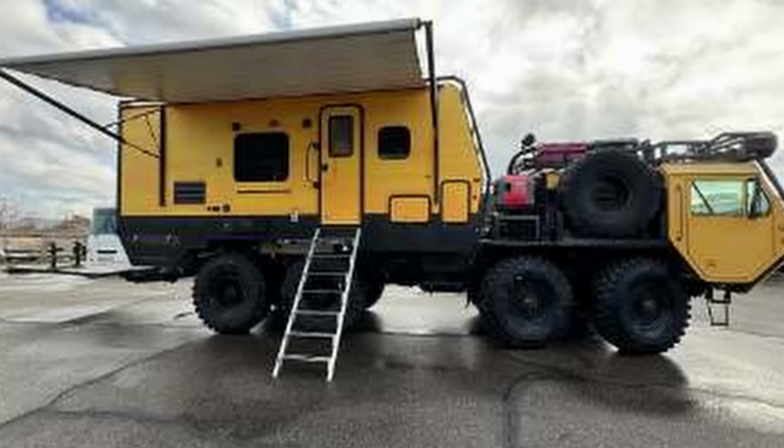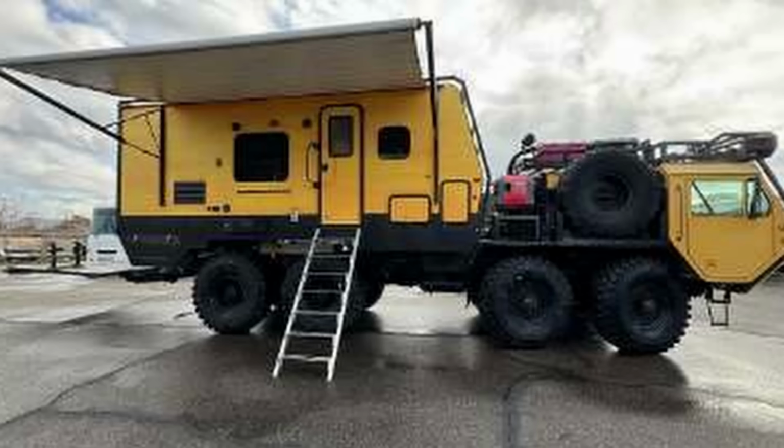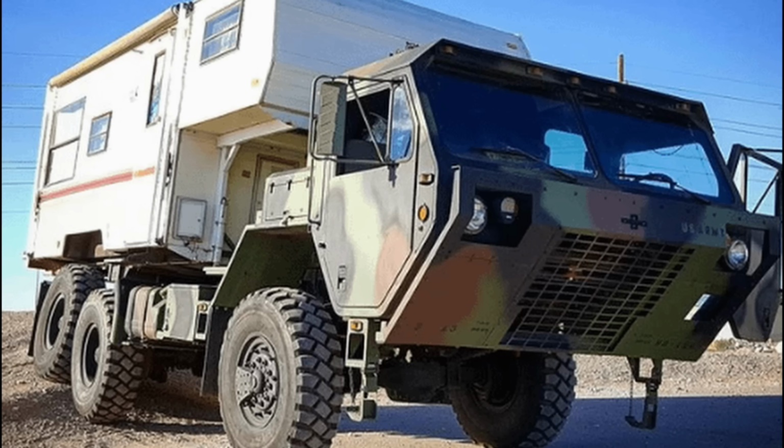David B. sent this in. It's built on a U.S. Army Hemet, I guess is the chassis. He'd love to have the budget to build one. I'll tell you, this one, this yellow one, looks really, really awesome. This other one, I think I've actually had in some previous videos.